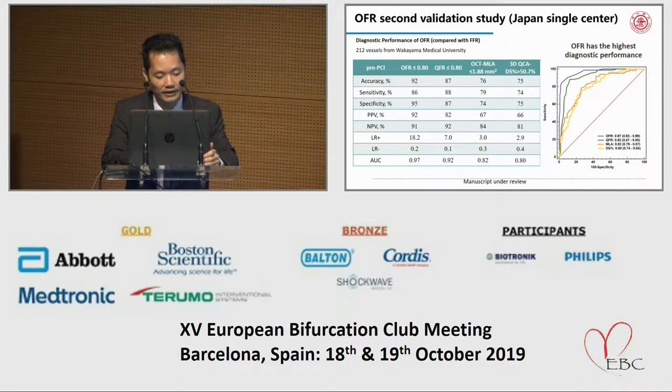This is the second study, which is currently under review. In Japan, from Wakayama Medical University, we included all the patients in a certain period with both OCT and FFR, so non-selected, all patients were included. In 212 vessels, we were able to compare OFR, QFR, and the minimal lumen area on OCT. As you can see, OFR is better than QFR and much better than minimal lumen area.